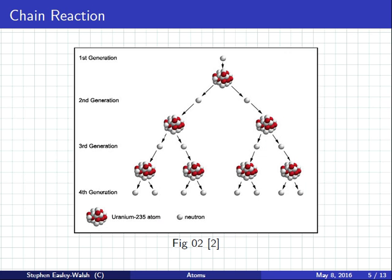Vocabulary, please note, chain reaction. Have you heard this term before? Okay. So the first uranium that gets hit is the first generation. Yeah. Now, to keep the picture simple, they only have two neutrons coming out from it, but we know that it was three neutrons. But the idea is just each level is a generation.